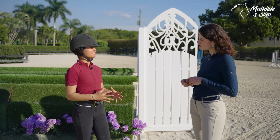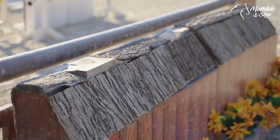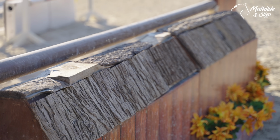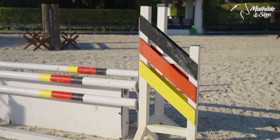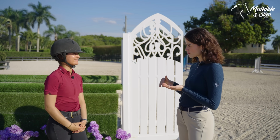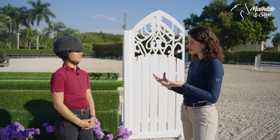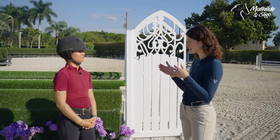The regular rounds in the division have normally about 8 jumps, and then classic rounds or derby rounds are normally a few more jumps. Okay. And the course might be a little more technical with some bending lines. In a way, you canter more because you take larger turns from one jump to another, to be on the right lead and stuff. So the course is actually as long as a show jumping course, just fewer jumps.